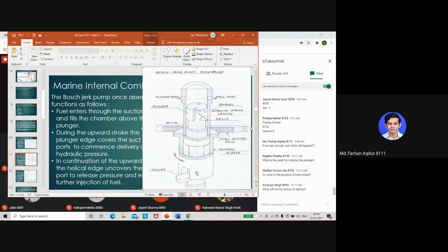If I were to turn the plunger a little more anti-clockwise, suppose I turn it anti-clockwise, till this small height arrowhead comes in line with the spill port, what would happen? It means the oil would definitely be injected the moment the top edge covers the port. But very soon, the edge of the helix would uncover the spill port. So a very small quantity of fuel would actually be injected.